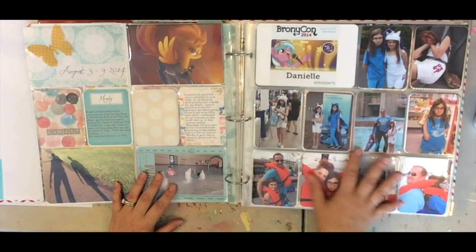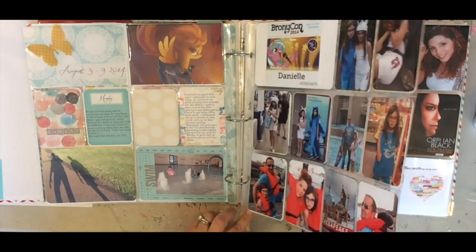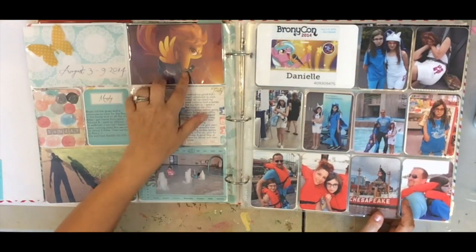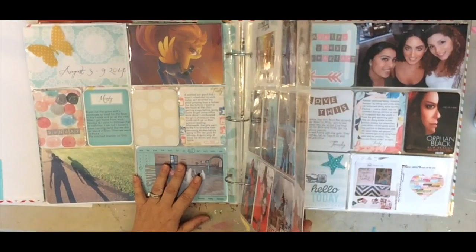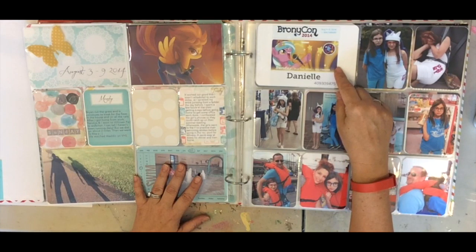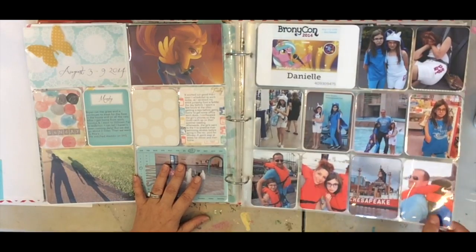This week we actually went to BronyCon, which is a My Little Pony convention in Baltimore, Maryland. So I actually have design F as my insert, and everything else, like this is just one of the artists that did one of the ponies. The girl swimming, I just did some random things because this was really the main thing that happened that week. I saved the badge from the convention, and then my girls dressed up as their favorite pony.